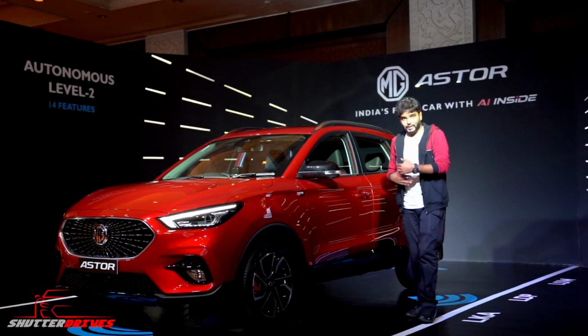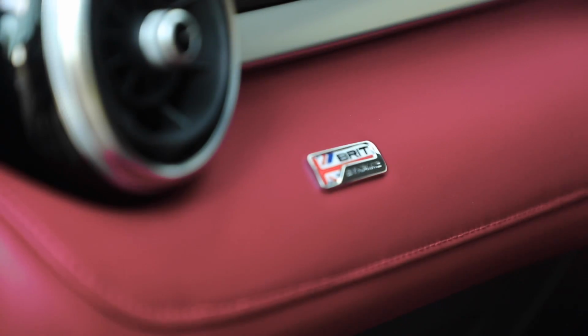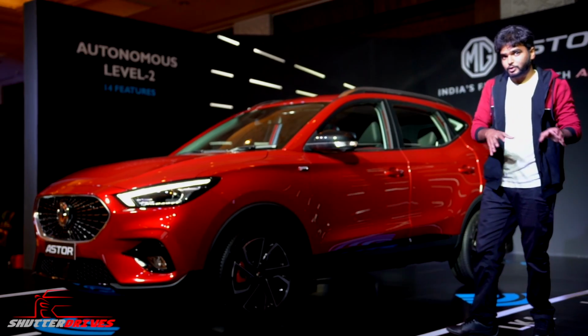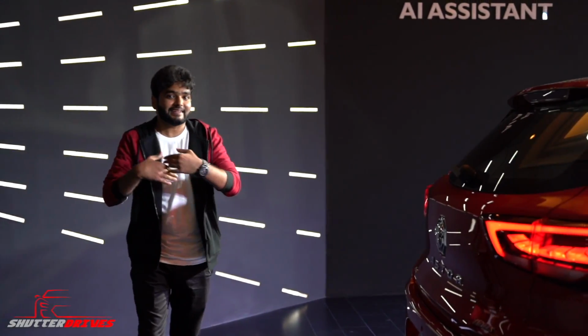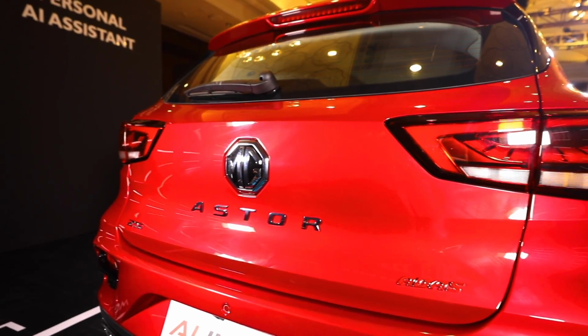And what's quite interesting is MG has added the Brit Dynamic badge here. Which is not surprising anymore, because we did find the badge in Gloucester too, and MG wants to showcase the British heritage of their cars in the Astor too. Personally, I have been a fan of the simplistic design of the ZS EV, and of course the Astor being the next iteration of the ZS EV, the same simplistic approach is carried over in this design too.